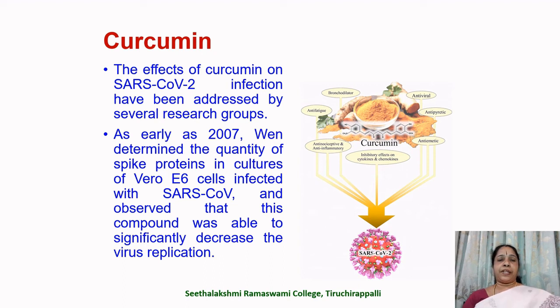Curcumin present in turmeric is a wonder food. The effects of curcumin on SARS-CoV-2 infection has been addressed by several research groups. As early as 2007, Wen et al. determined the quantity of spike proteins in cultures of Vero E6 cells infected with SARS-CoV and observed that this compound was able to significantly decrease the virus replication.